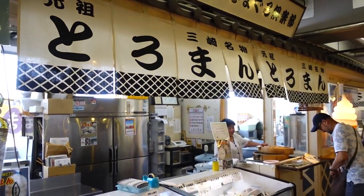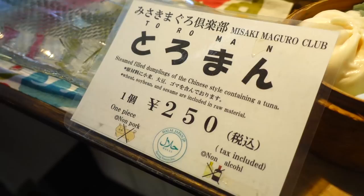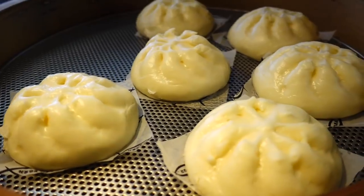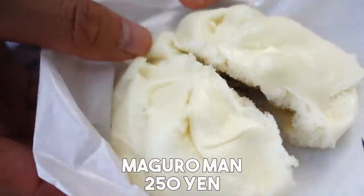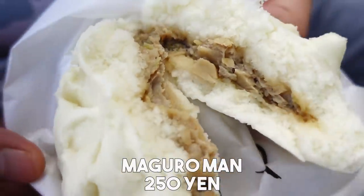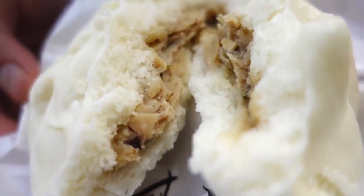Of course, we had to pick up something else from a different stall at this marketplace. We got this toromang from Misaki Maguro Club. Let's give it a try. Fortunately, it doesn't smell fishy. And it kind of smells like your run-of-the-mill nikuman that you can buy everywhere. Oh, hot.